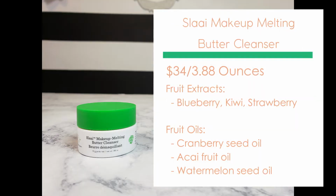So next up is the Slay Makeup Melting Butter Cleanser. This one's $34 for 3.88 ounces. It's a little bit of a bigger package, and it does have a lot of fruit extracts and oils. It's a cleansing balm that melts away tough makeup by using these fruit oils. I did try this on the Estee Lauder Double Wear foundation, which is really stubborn to remove if you've ever used it; it doesn't budge. And it did work. It's something you'd use in the first step of a double cleanse, followed by your usual gel or liquid facial cleanser.